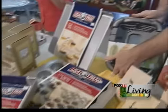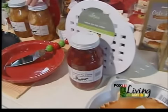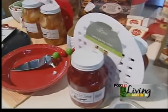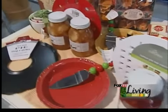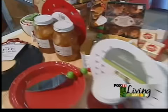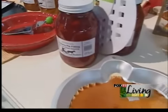Very, very fun. If you don't want to make your own fillings, you have really nice gourmet apple pie fillings, cherry pie fillings. We have a huge gourmet food section, and I handpick it all. It's all my favorite stuff. So you're not going to find a million items, but everything we have is spectacular, and we try it. If we don't like it, we get rid of it.